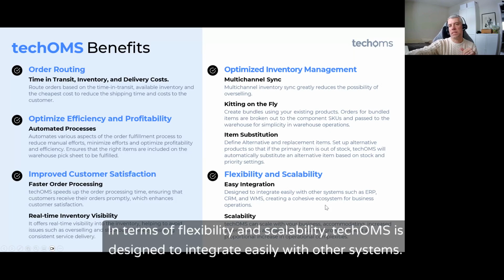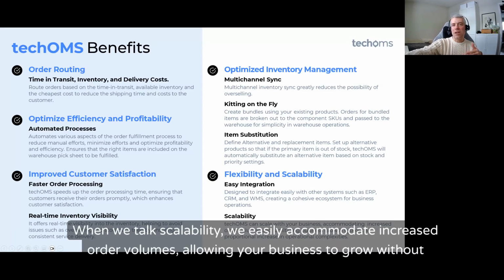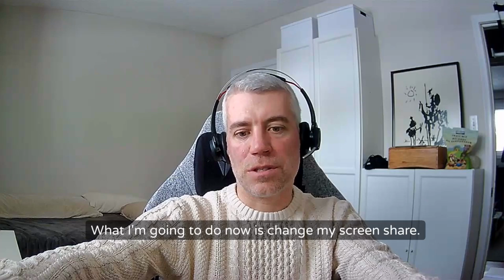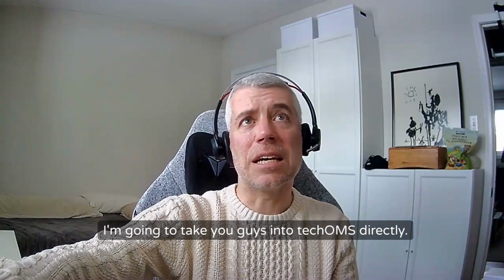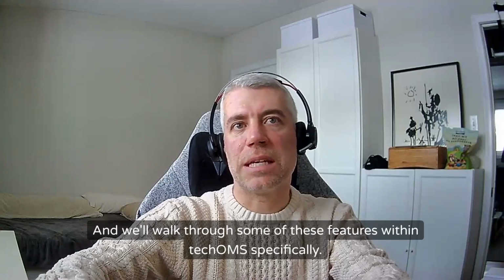In terms of flexibility and scalability, techOMS is designed to integrate easily with other systems, create a cohesive ecosystem for your business operations. When we talk scalability, we easily accommodate increased order volumes, allowing your business to grow without proportional increases in operational complexity. What I'm going to do now is change my screen share, and I'm going to take you guys into techOMS directly, and we'll walk through some of these features within techOMS specifically.